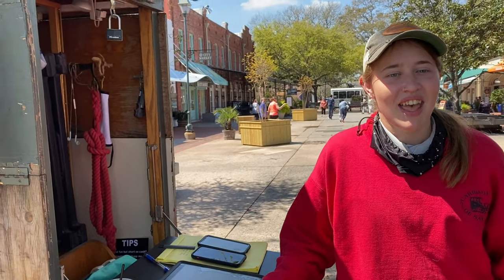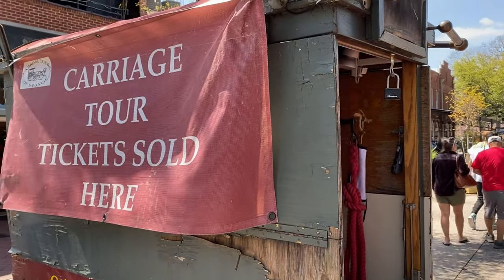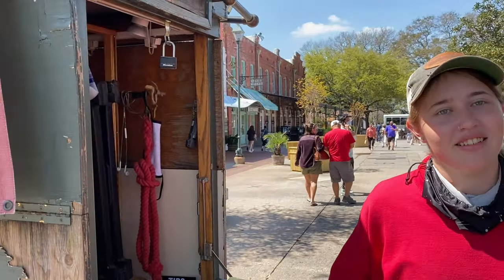How you doing? Hey, aren't you with How to Have Fun Outdoors? That's right. So what do you got here? You got carriage tours? You're in Savannah. So what type of tours do you do? So we offer a few different types of tours. We do private tours and public tours. And all of our tours are entirely drawn by horse carriages.